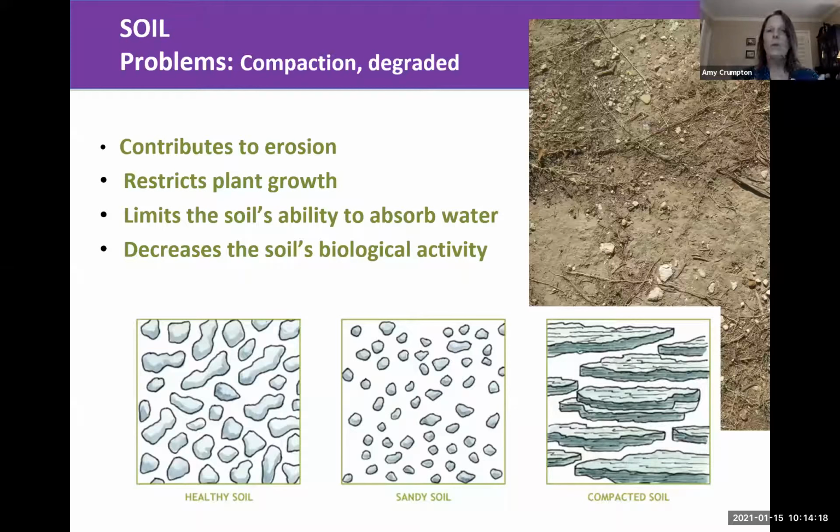All of this will contribute to erosion. It restricts plant growth in general. It limits the soil's ability to absorb water, so then it's just running off into the streets. And it decreases the soil's biological activity, meaning our soil biome, which is also part of our ecological habitat and part of our wildlife, essentially, under our feet, is also in dire straits.